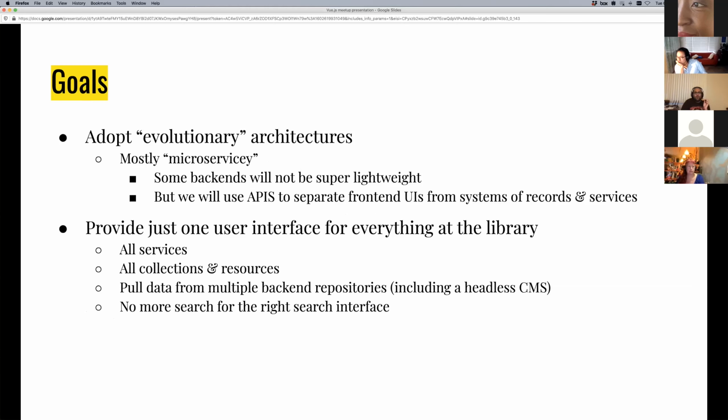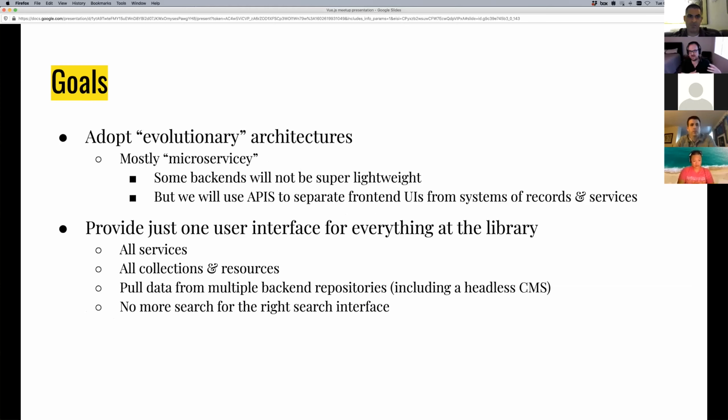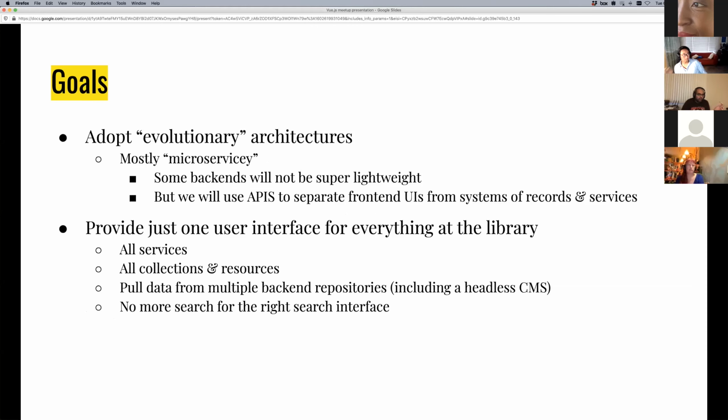And so the goal here is, all right, let's shift, right? Let's turn off all that stuff, but also do it in a way that doesn't put us in that same position 10 years from now. So let's adopt something that's evolutionary that we can change over time. Try to be microservice-y, but some of the things we're dealing with are very monolithic. So, but we can at least put an API in front of everything and separate at least the front and back end, right?